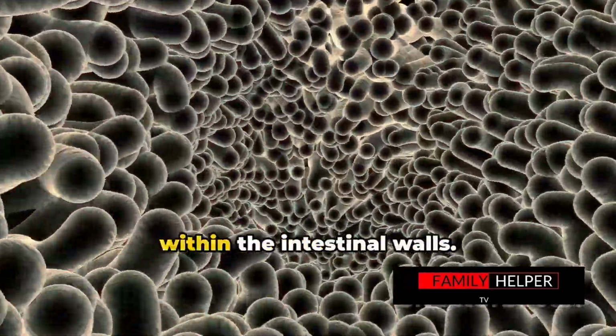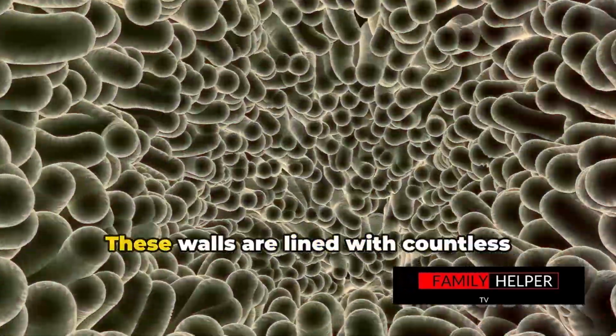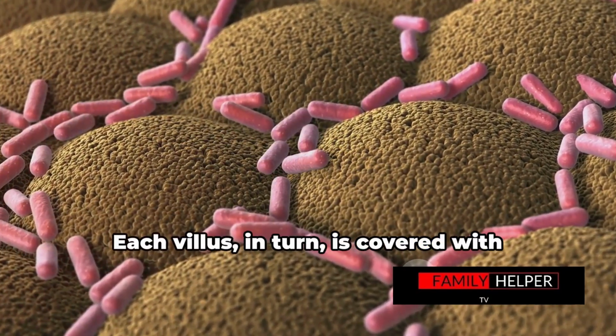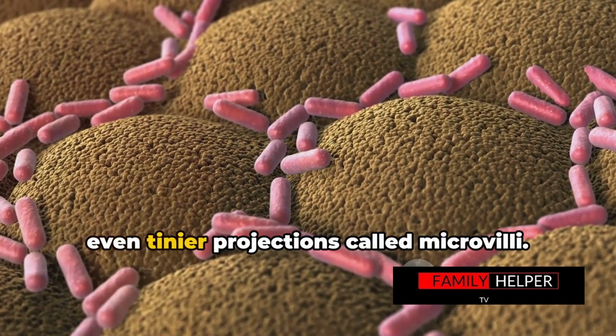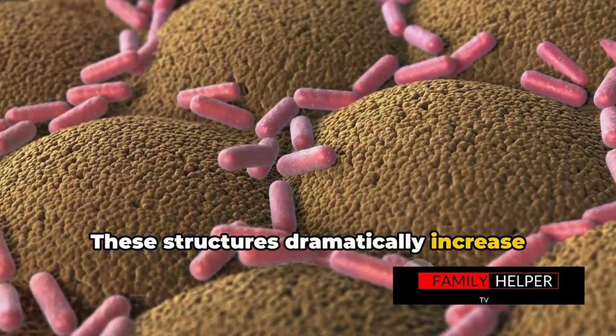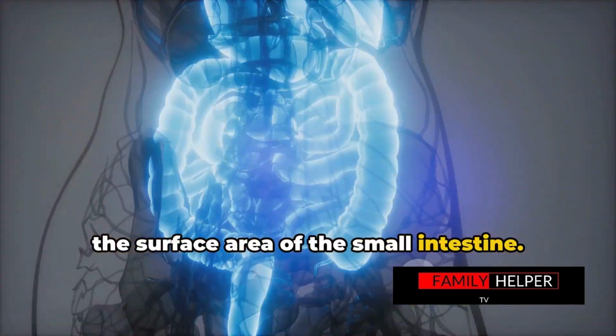The secret lies within the intestinal walls. These walls are lined with countless finger-like projections called villi. Each villus in turn is covered with even tinier projections called microvilli. These structures dramatically increase the surface area of the small intestine.